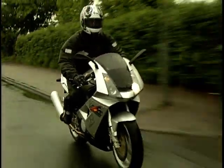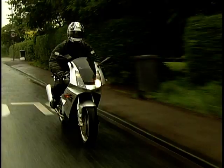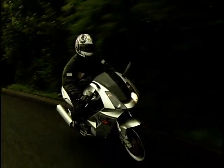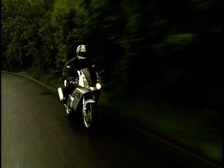Its looks are definitely towards the sporty end of the market, although the riding position is not too focused. As for touring ability, it's definitely got potential, and MZ have kindly designed some dedicated hard luggage for those foreign trips.